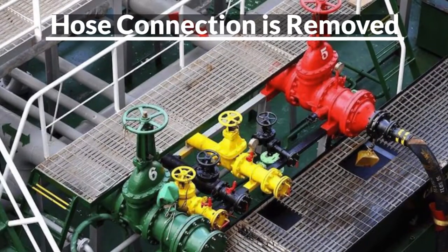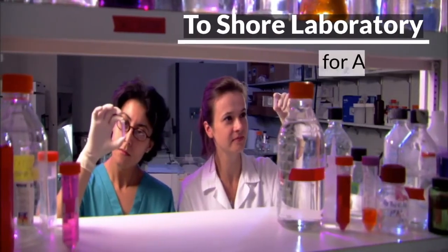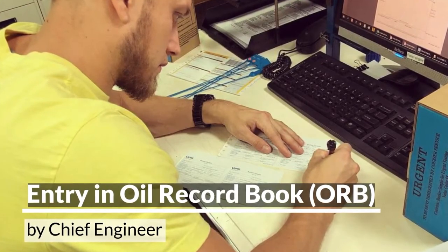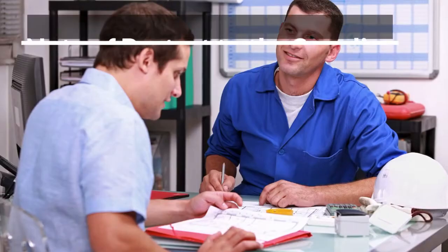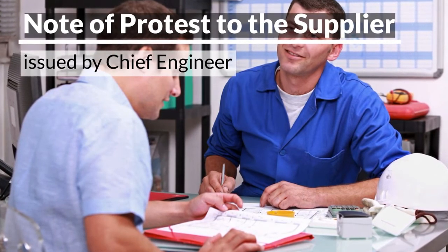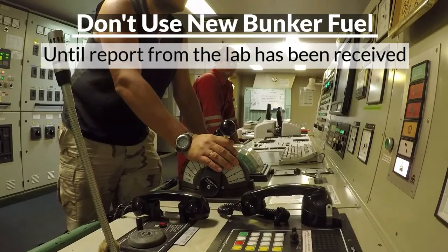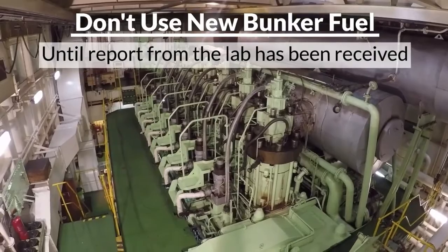After everything is settled, the hose connection is removed. The sample is then sent for laboratory analysis. The chief engineer will make the entry of the operation in the oil record book along with the received bunker delivery note. If there is any shortfall in the supplied quantity, the chief engineer can raise a note of protest to the supplier and the copy is forwarded to the head office, which includes written details of the dispute. The new bunker should not be used until the report from the lab has been received by the ship or office and it endorses the fuel is okay to use.